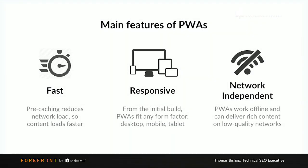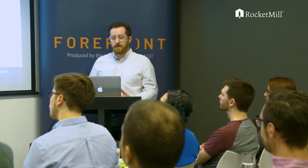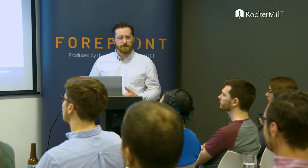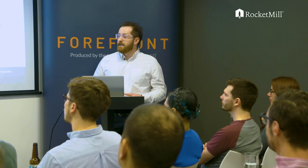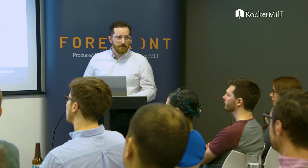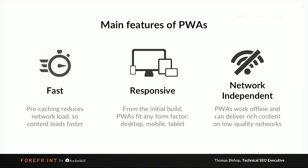Well, the first thing to note is that they're fast. The first thing you do when you build a progressive web app is you pre-cache all of your site's largest static resources. And by doing that, you reduce the overall network load, which allows content to load faster. They're also responsive because, again, from the initial build, it has to be the case that PWAs are capable of fitting any form factor, be it desktop, mobile, tablet, or future developments. And finally, they're network independent. PWAs work offline, and because of this, they can deliver rich content on low-quality networks.